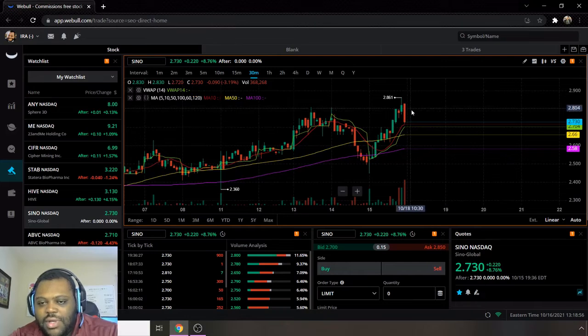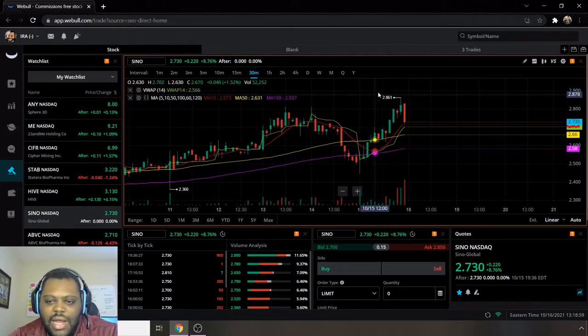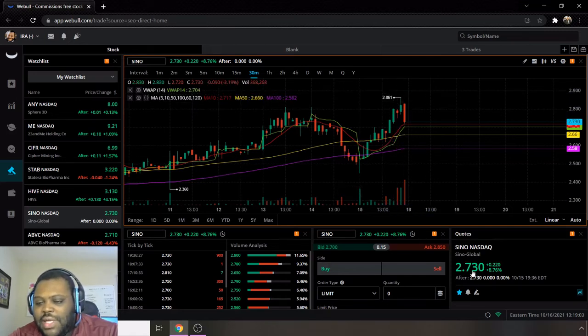They ended the week at 273. 286 is going to be a level that I'm looking at for them for next week, or this week coming up. We can see that they are bullish. Moving average 10 is above 50 and 100. This VWAP is starting to lag below the moving average 10, so hopefully that'll change and go above the moving average 10 for them to retest 286.